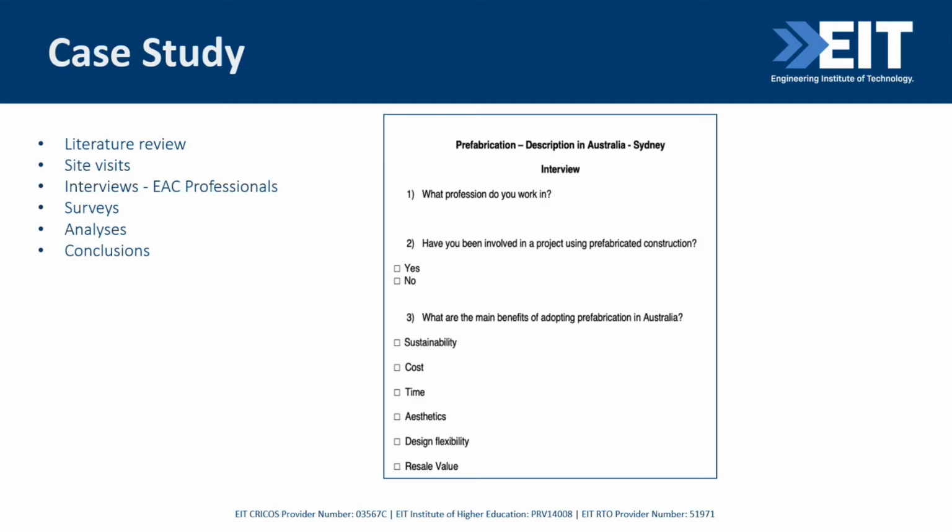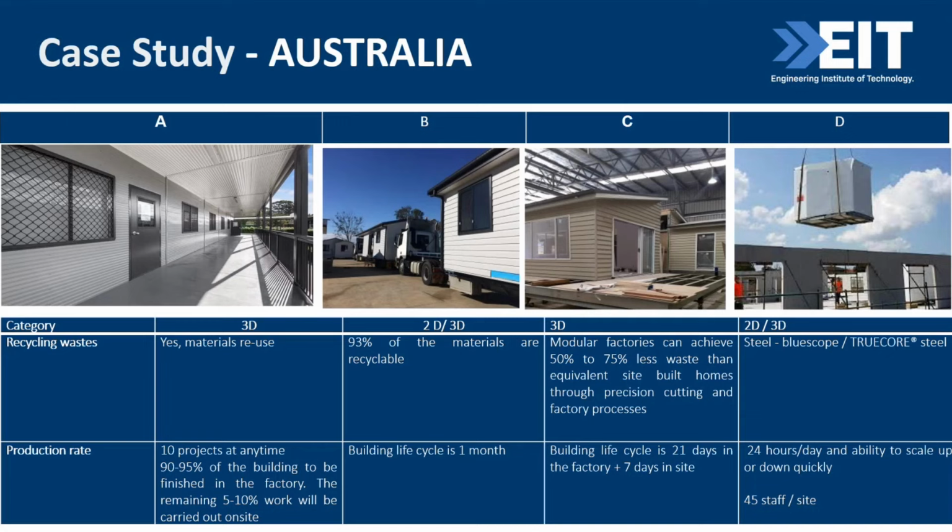So these are some points that I have here. In terms of this case study, this is something in Australia. And as you know, sometimes we cannot disclose the names of the companies. That's why we call them company A, B, C, and D. They were very kind to open the doors, and we could go for a site visit. During this research, we tried to understand pretty much the environmental impact aspects.